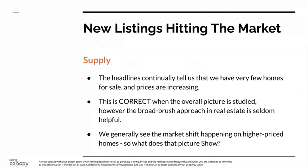So, new listings hitting the market. New listings coming on, what does that look like? That's the supply. So we keep looking at the headlines and they tell us that there are very few homes on the market. Of course, if you look at everything, that is correct. But that broad brush approach just doesn't work in real estate. It's really street to street. Sometimes it's a few houses to a few houses. You know, the next street along or the next block along can definitely act differently.